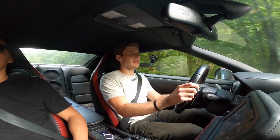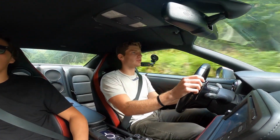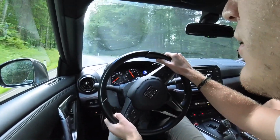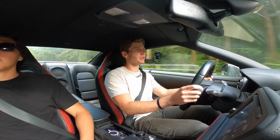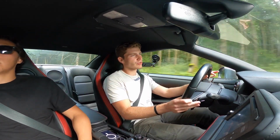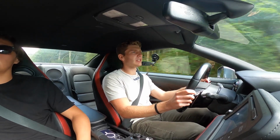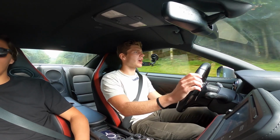It's funny, every time I let off the gas and I downshift, you get awesome pops and bangs from the exhaust. Coming out of those corners, the four-wheel drive does help you pull out. It's a little bit interesting though. I recently drove the BMW M4 Competition xDrive on this mountaintop pass, and it's fascinating to feel how different both of those all-wheel drive systems help the car come out of the corners.